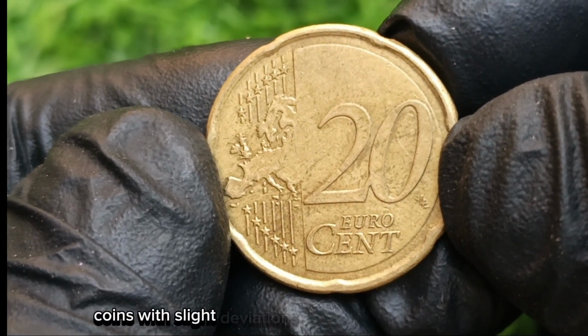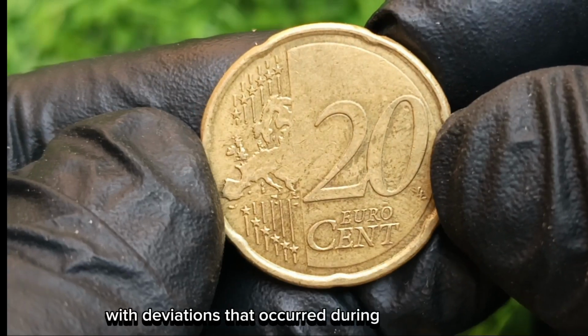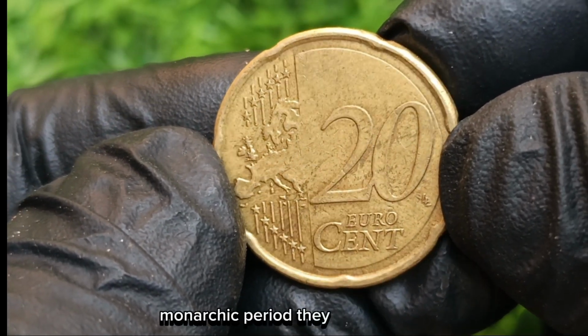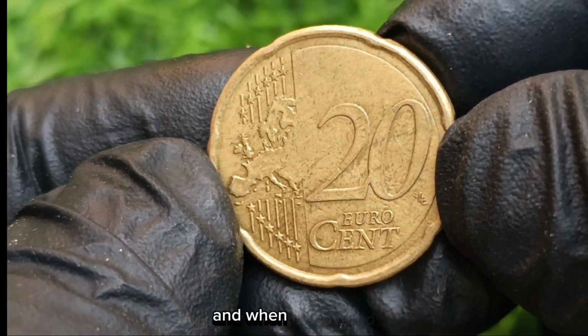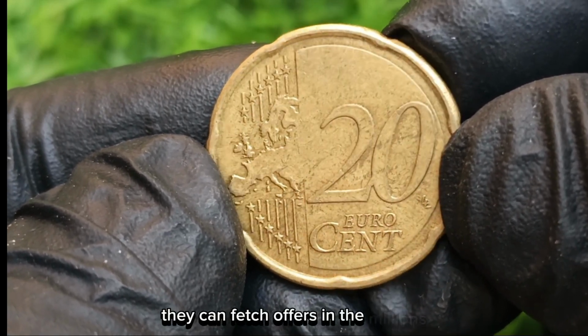Coins with slight deviations from the intended design are rare. Coins with deviations that occurred during a transitional monarchic period, they are unicorns. And when discovered, they don't sell for dozens or hundreds. They can fetch offers in the millions.